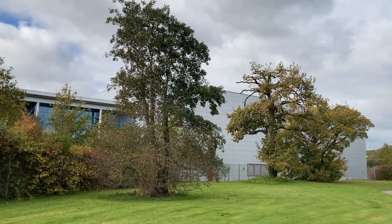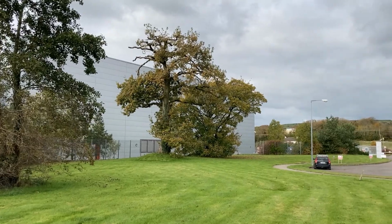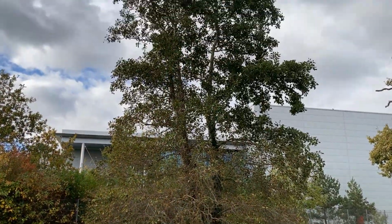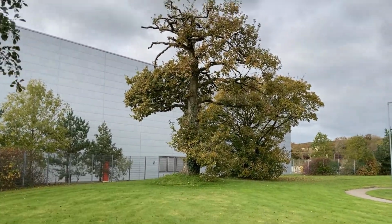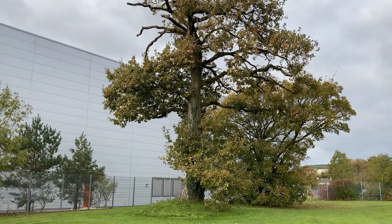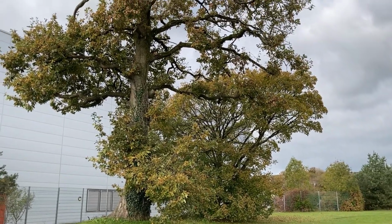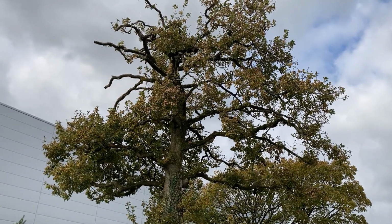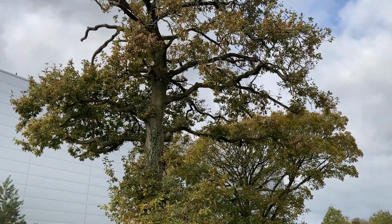We have an alder, which is the first one in front of me. Native tree. An oak. Another native. And a sycamore behind it. 3 magnificent trees, especially that oak. And obviously their significance was noticed by others in the past, because they have been retained after the industrial estate's development.